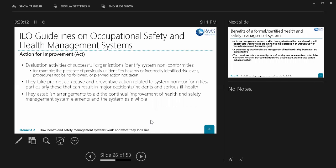Then action for improvements comes in the 8th phase of the PDCA cycle. Evaluation activities of successful organizations identify system non-conformities, for example, the presence of previously unidentified hazards or incorrectly identified risk levels, procedures not being followed, or planned actions not taken. So in the evaluation phase, we will check the previous data and check what was wrong in the previous accident. We will evaluate that and check the root causes of that incident or the procedure which was not followed.